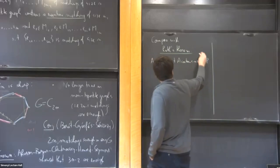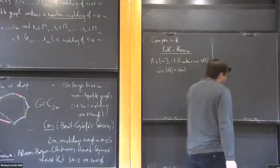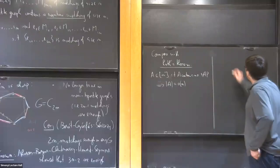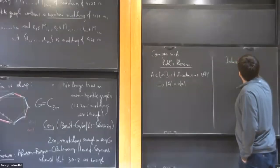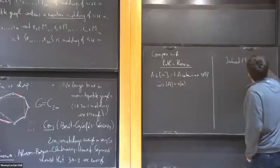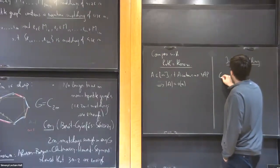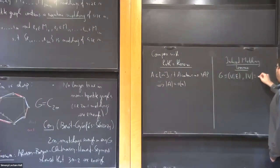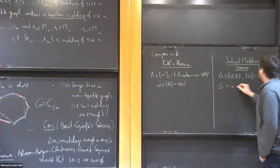So I give you a set A that doesn't contain 3APs, non-trivial. Then A has size little o of n. As you know, this has also several proofs, each with different merits, different directions to generalize. But the one that sticks out here is a combinatorial proof, the so-called induced matching lemma. What is this induced matching lemma? I give you a graph G, so that G is a union of at most n induced matchings.